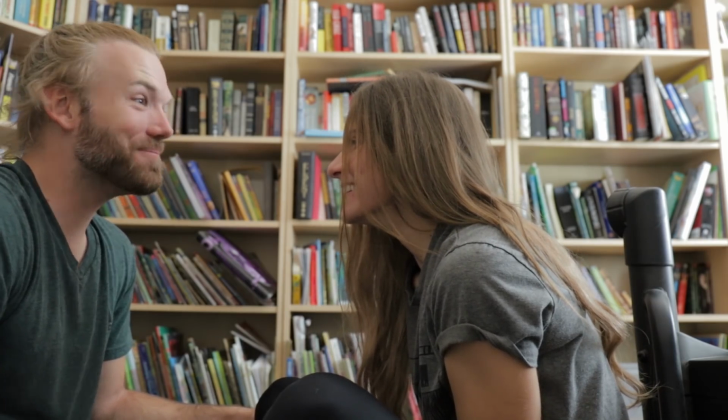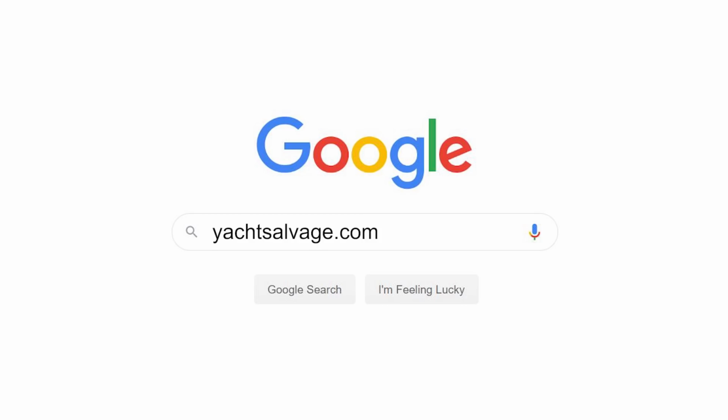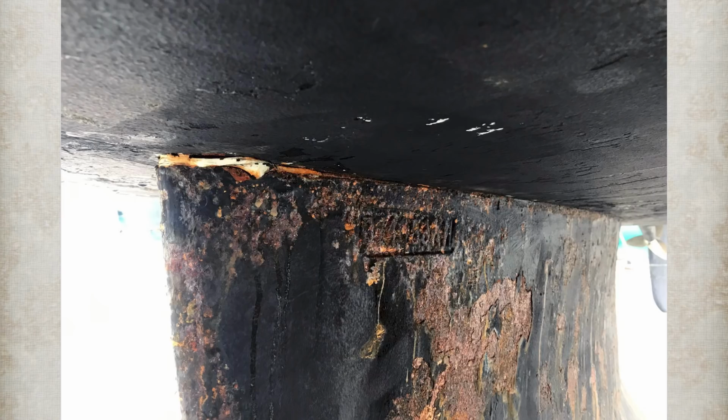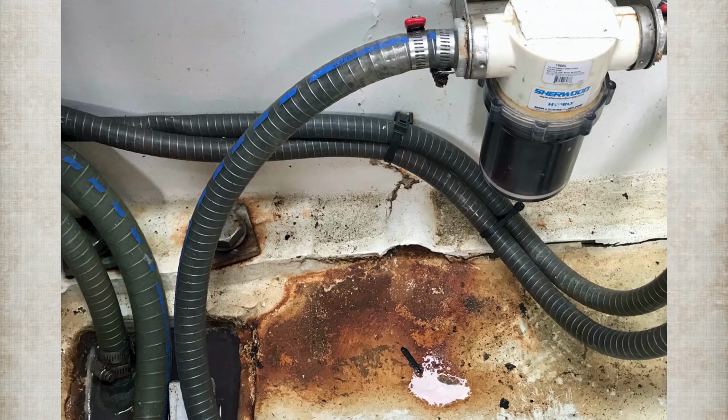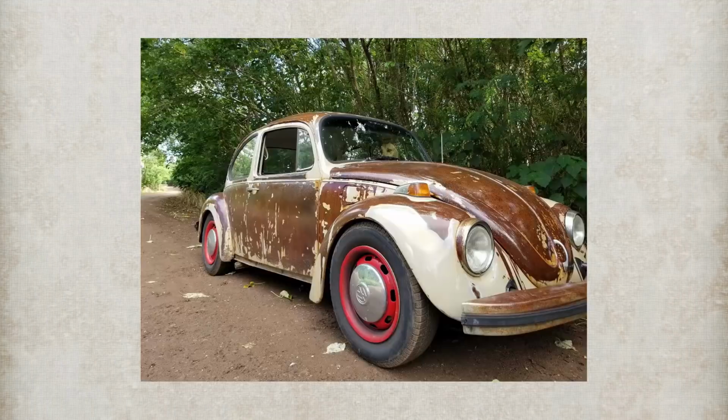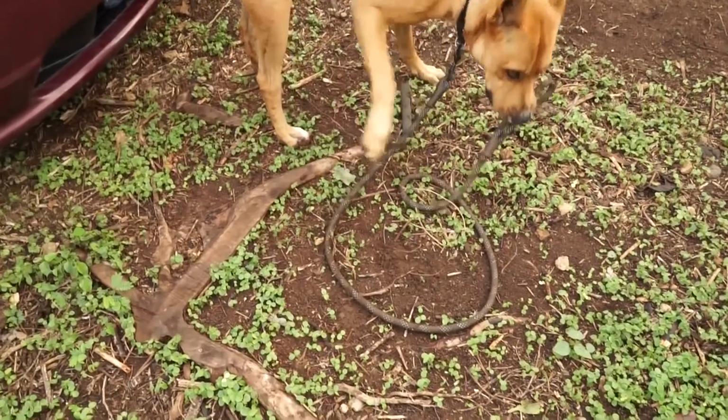Okay. Holy crap. We found her on yachtsalvage.com. She's the boat we've always dreamed of but couldn't afford, and just the kind of project we've been craving. We knew it would be an insane, what are you guys thinking, kind of project, but that's her favorite kind of project, and we're committed, 100%.